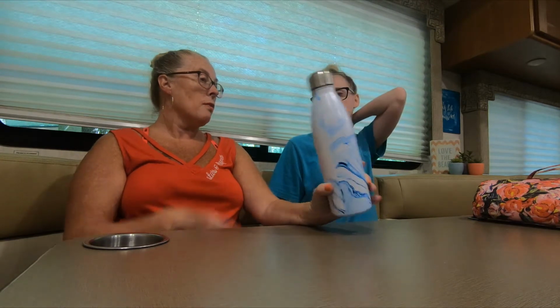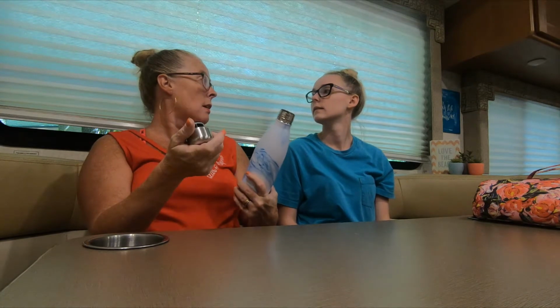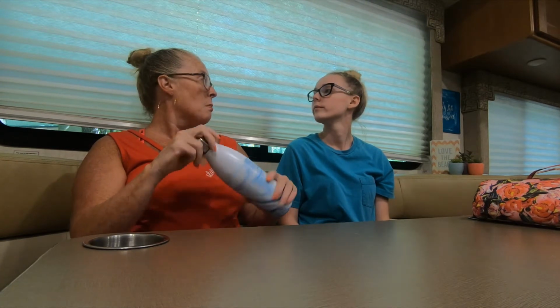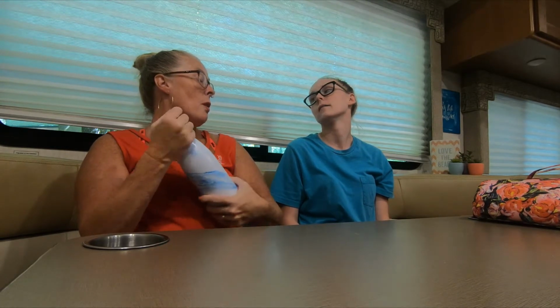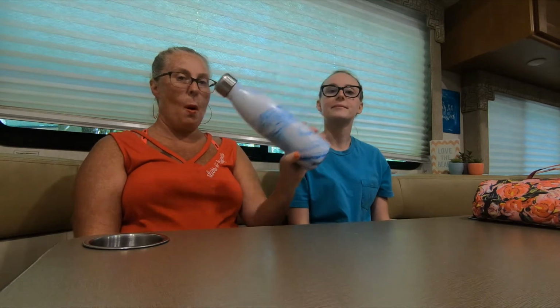You can even open it up and put a little bit of ice in it, or even all ice, and let it melt as it goes. That way you're not carrying around multiple bottled waters. You're helping the environment because you're not going through lots of plastic, and you have something to keep filling up. So, reusable bottle.